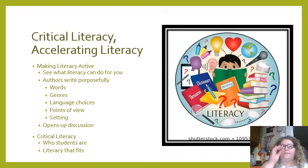Okay, so we also need to make literacy active. What does that mean? Well, we need to be able to teach our students that there is a purpose for literacy. There's a purpose for reading. And we need to show them what literacy can do for them. They need to know that authors write purposefully for a reason.